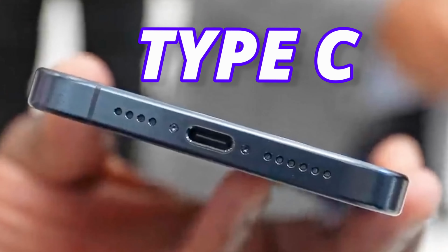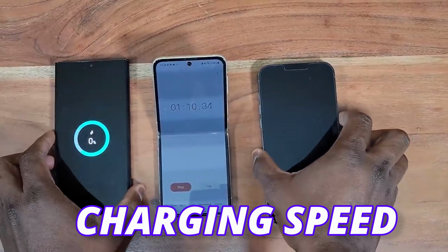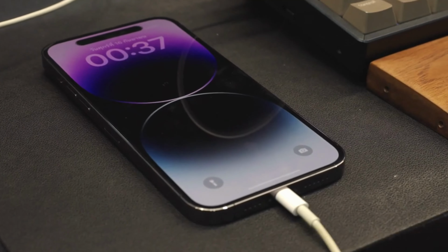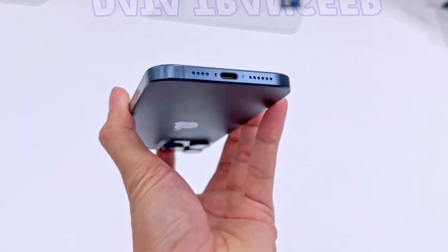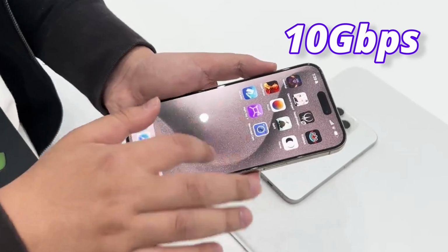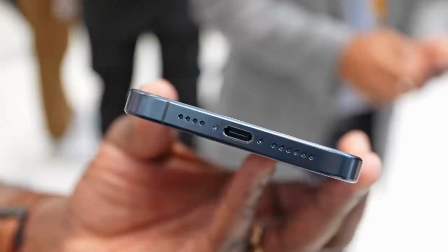Finally, we got a Type-C port on iPhone 15 Pro Max, but still no mention of a new charging speed, so we can guess the same charging numbers on iPhone 15 Pro Max. But the data transfer speed is about 20 times more than 14 Pro Max at 10 gigabits per second. So if you copy a lot of data from iPhone to your system, this comes in handy.